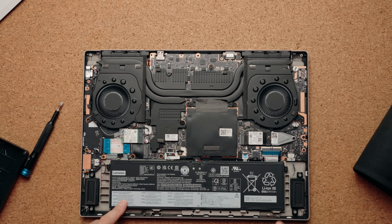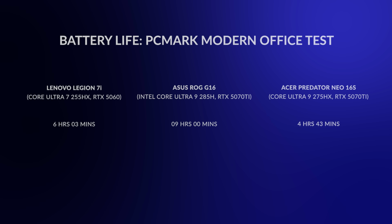Battery, this is a big battery, and surprisingly, I wasn't getting the best battery life I've gotten at this kind of screen size. 16 inches, only giving me 6 hours and 3 minutes. Other laptops like the G16 will give me 3 hours more.